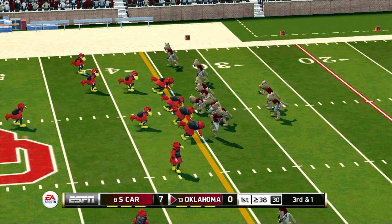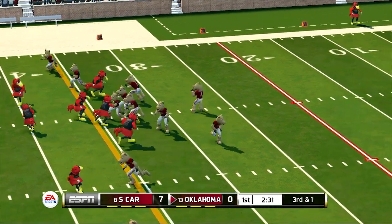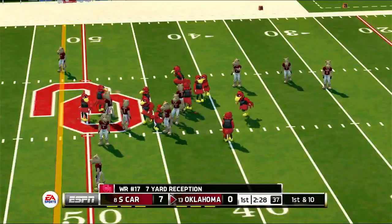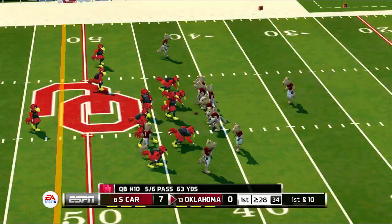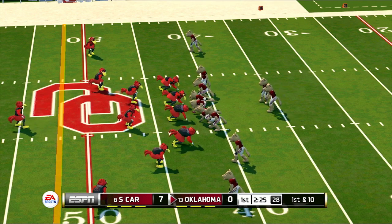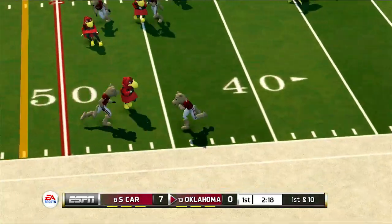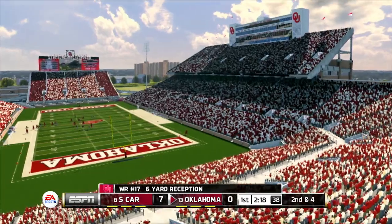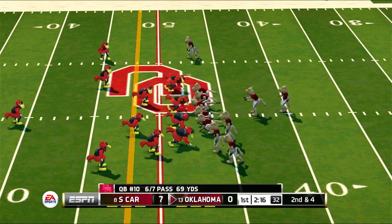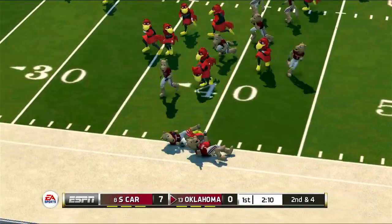Check, check, green eye. And they make the stop at the 42. And a quick throw. He steps out at about the 47-yard line. Fires it out, and he's tackled in the open field.